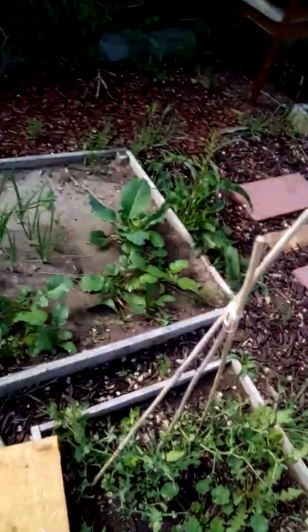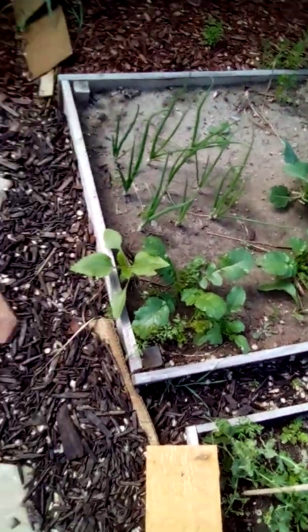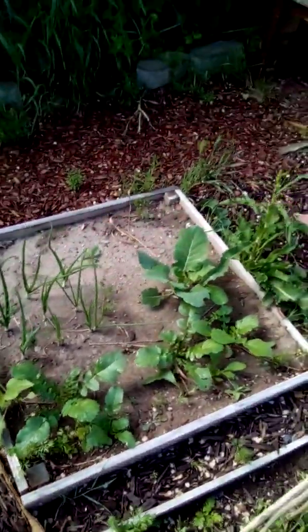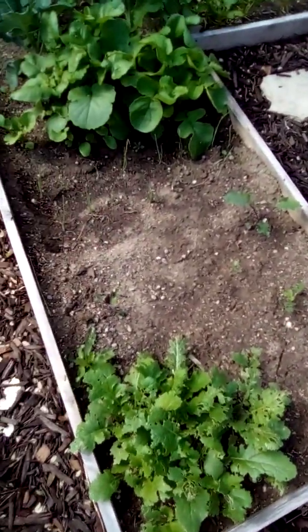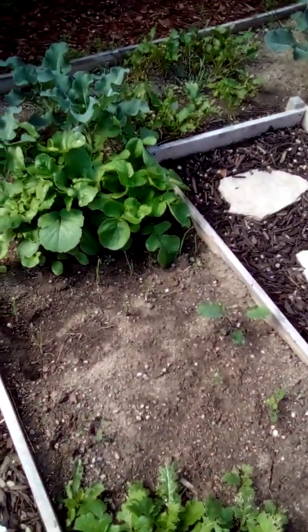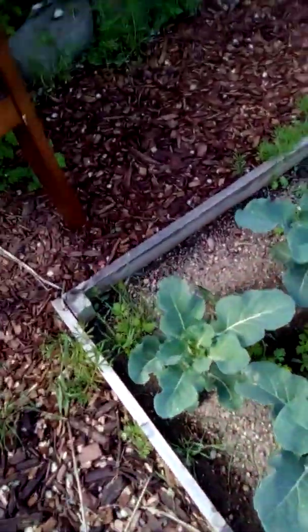More sugar snap peas, onions, kohlrabi. Look at that. That's beautiful. I think those are more radishes. More radishes. There's some insect damage here. So I'm going to have to do some insect control. Radishes, I need to pull those. Look at the broccoli. So excited about that.